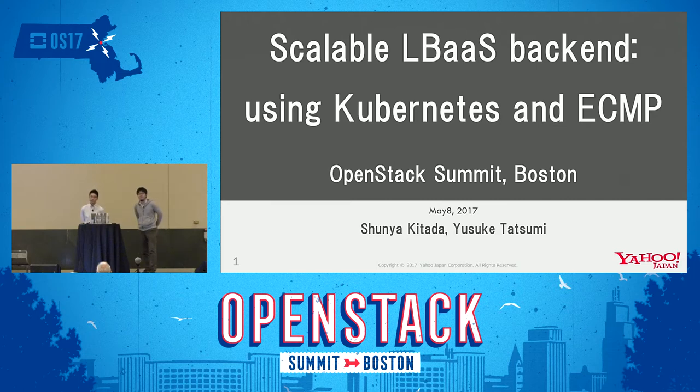Hi, folks. Today, we will be talking about Scalable LBaaS backend using Kubernetes and ECMP.